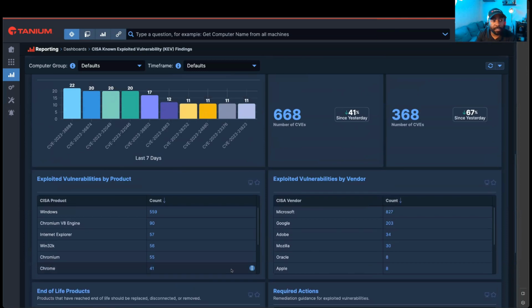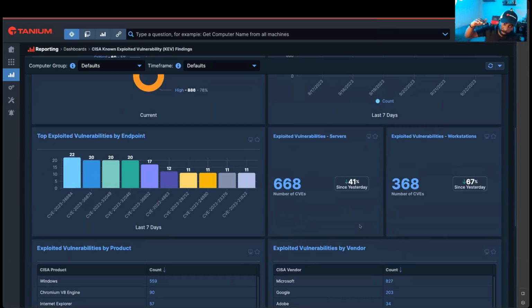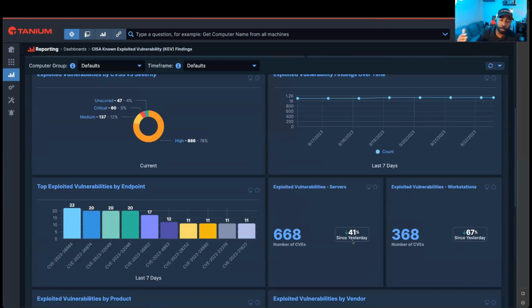And so having this, and being able to track over time the remediation of exploited vulnerabilities as new vulnerabilities are added, I get emails every week from CISA adding new vulnerabilities. So this is something that we update constantly with the Tanium vulnerability library. As CISA adds new things to the list, that is updated for customers in their environment every day.